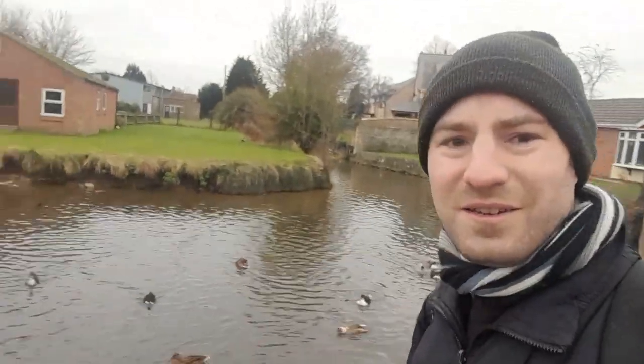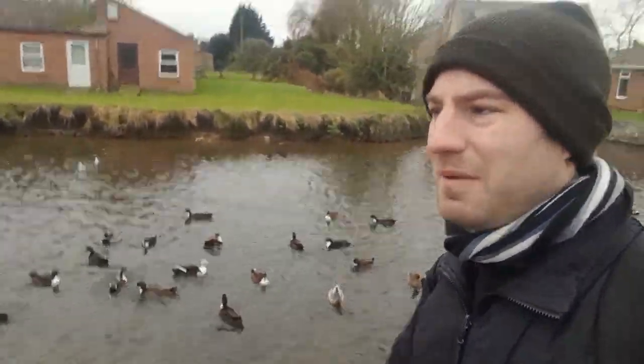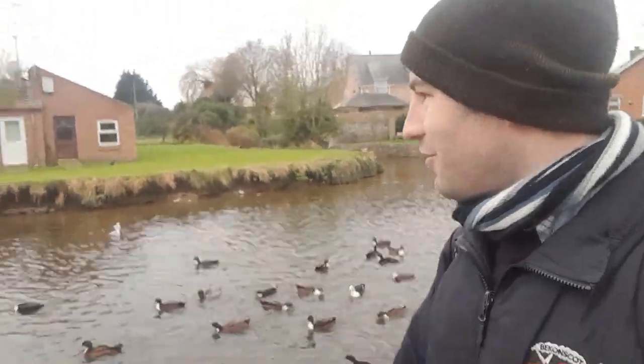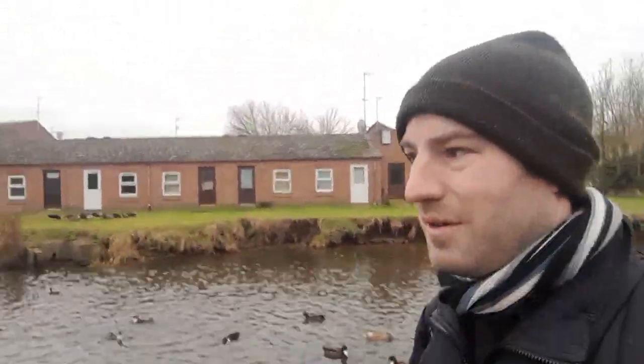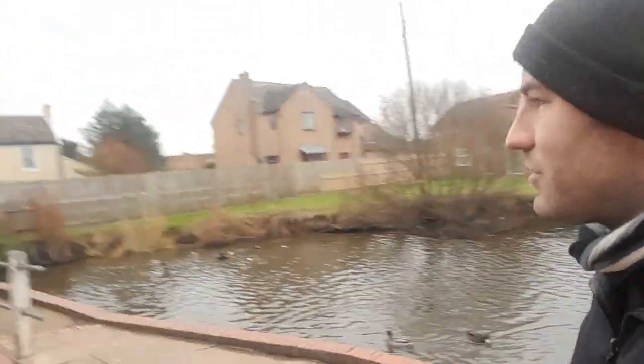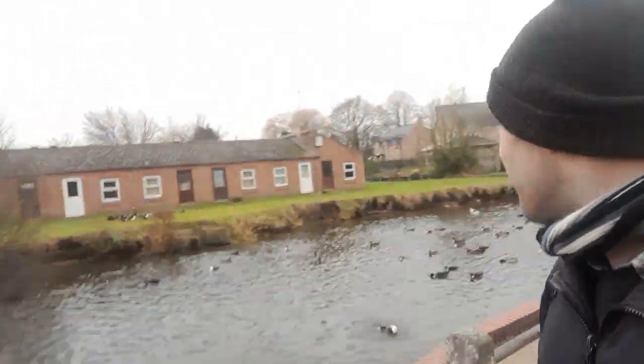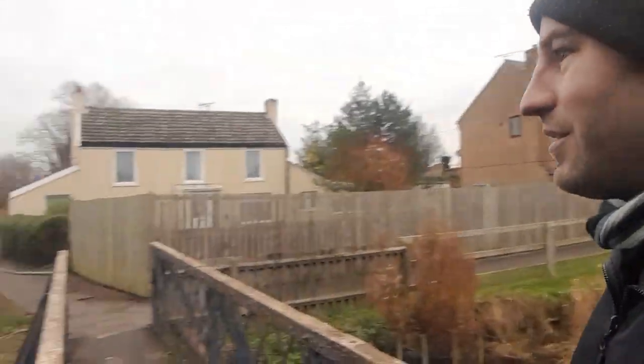Never seen so many ducks. And yes, it has kind of become a bit of a duck pond, but there's a lot of ducks. Look, all over there as well by those bungalows. We go over this little bridge here. It looks like we've pretty much come to the very edge of the town. So many ducks. More ducks.